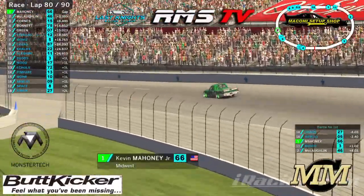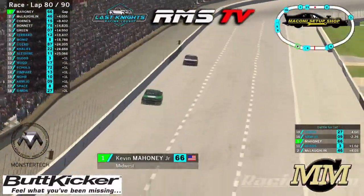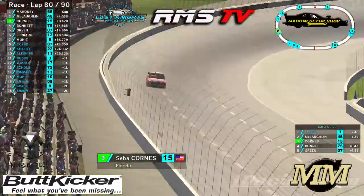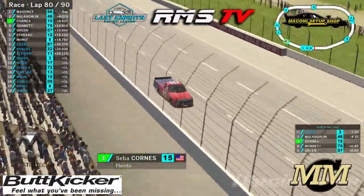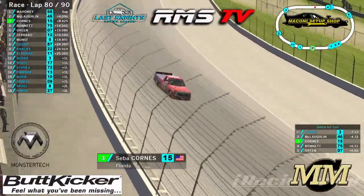Kevin Mahoney continues to lead. Now make it a 4-second gap between him and Sean McLaughlin. Steve McCorn's back there in the 3rd spot. Now where is... okay, I'm looking at, here's all your leaders.